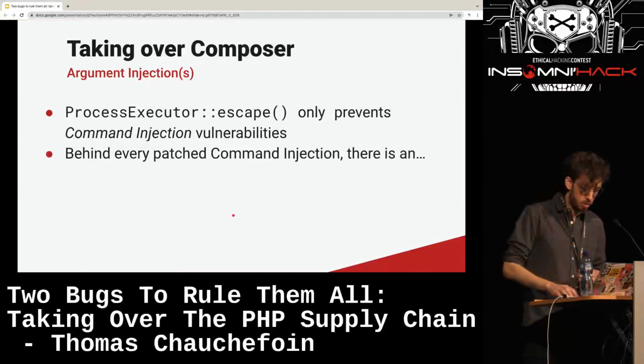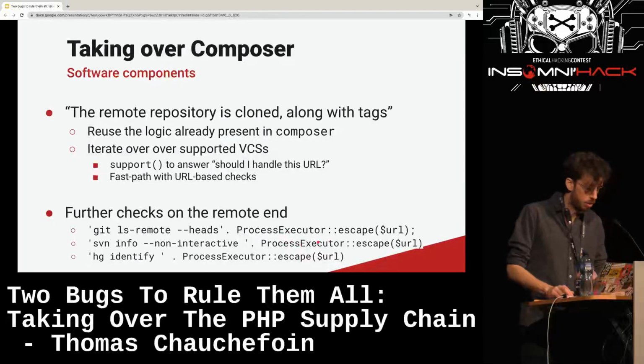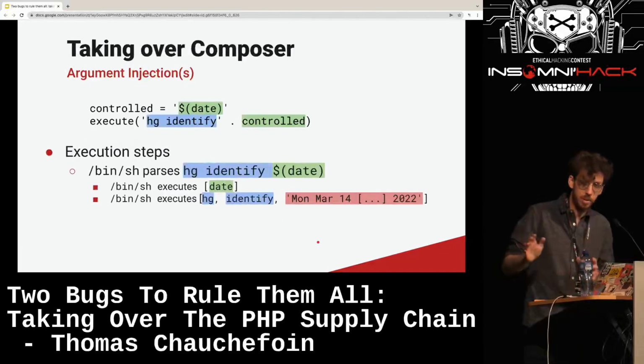And as you may have seen here, it's escaped. So there are some security measures happening, and it prevents command injection vulnerabilities. But behind every patched command injection vulnerability, there is an argument injection vulnerability. I will just show you what it's like.